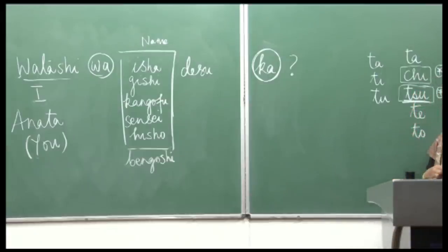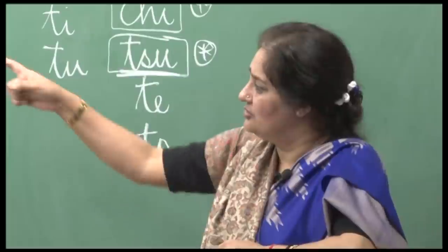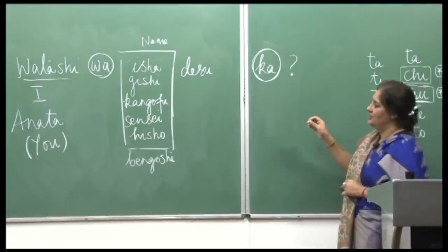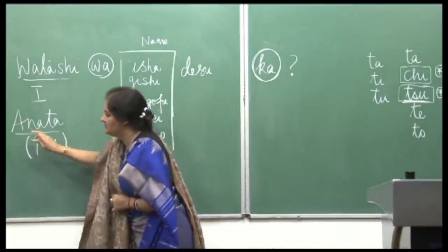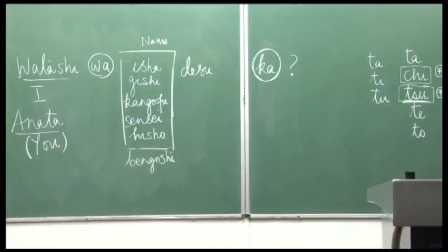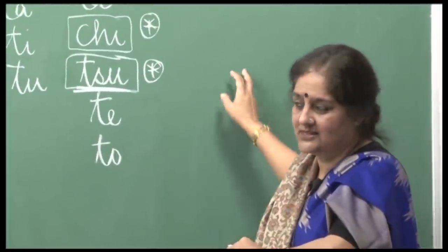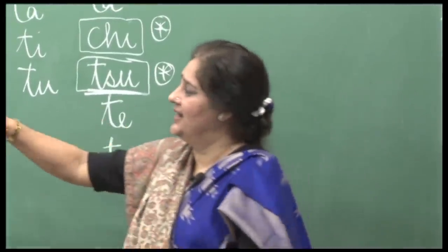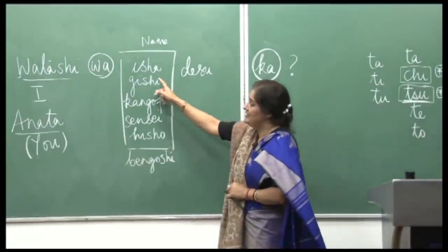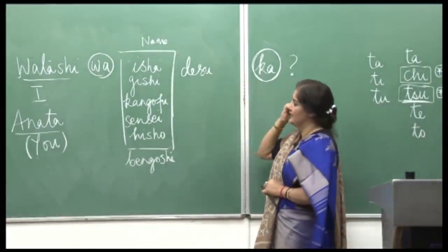Now one thing I want to tell you before I go any further, I have told you about watashi, now I give you this word anata which means you, but in Japanese whenever you ask a question you will generally not use anata which means you, you will use the name of the person you are asking. For example, if you are asking Tanaka-san, Rao-san or Jin-san, then you will say Jin-san, anata wa isha desu ka? Tanaka-san, anata wa isha desu ka? Or just Tanaka-san, isha desu ka? That also can be done.